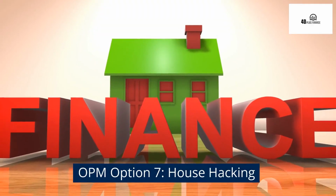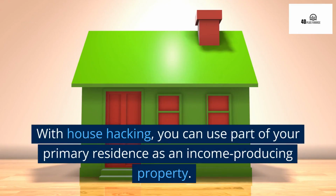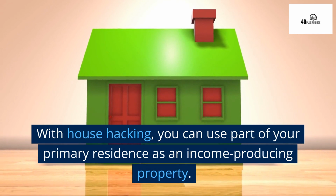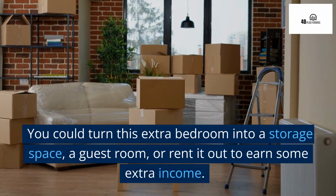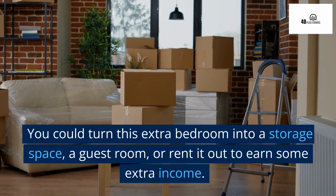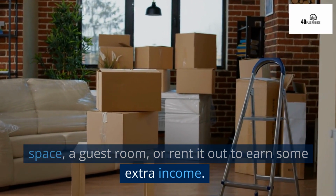OPM Option 7, house hacking. With house hacking, you can use part of your primary residence as an income-producing property. You could turn this extra bedroom into storage space, a guest room, or rent it out to earn some extra income.